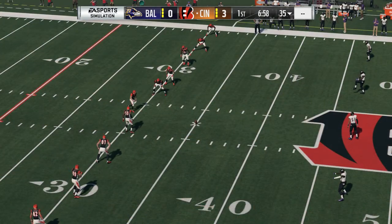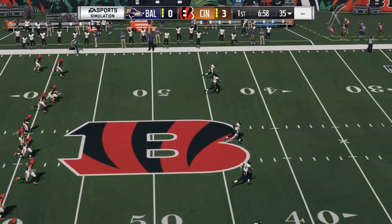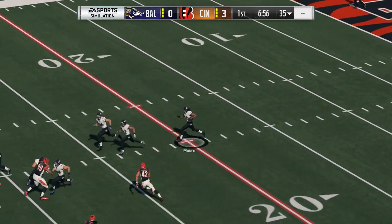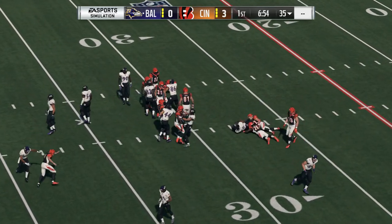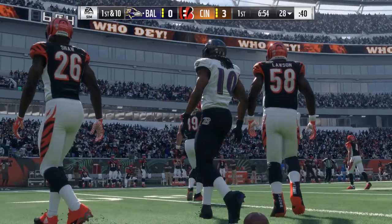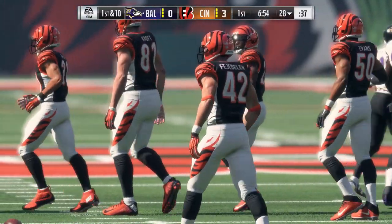After the field goal now, it's Bullock to kick it away. The return man, Chris Moore. And he's up across the 25 and down at the 28-yard line. The Ravens offense now, they get set to head back on the field.